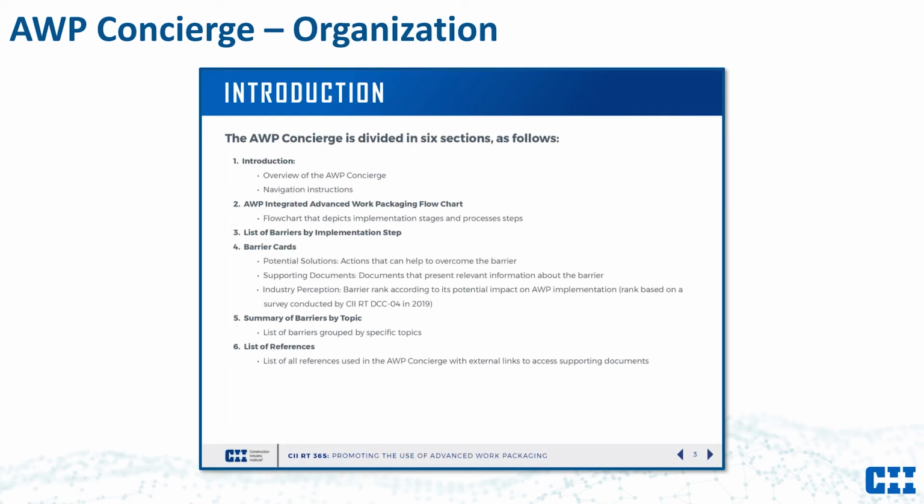So when you first enter the concierge, a couple things that you're going to be greeted with is some housekeeping, if you will, an introduction that's going to walk you through the basic 6 sections and tell you what each of them is for and what the purpose of each of those particular areas are. Introduction to start with that we're talking about now, integrated advanced work packaging flowchart that we're going to see in just a minute. List of barriers by implementation step, the barrier cards that Chuck was talking about a little while ago, and summary of the barriers by topic, as well as the list of references for the research that's cited as the potential uses to help diffuse that particular barrier that you're experiencing.